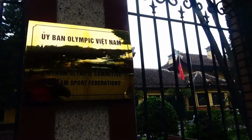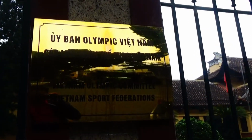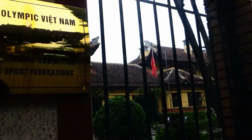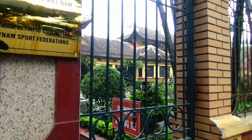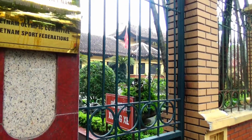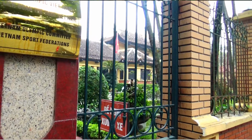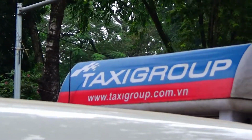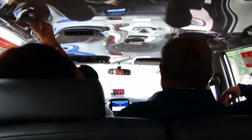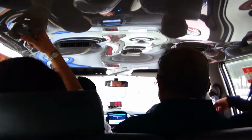So apparently this building that we're passing by now is the Vietnam Olympic Committee or the Vietnam Sport Federation. So basically, that's where they plan their big sport events and talk about which trainer they want to put in or something like that. So great news, we got a taxi! In the taxi again.